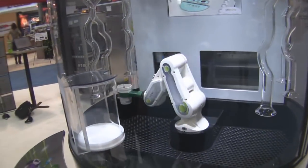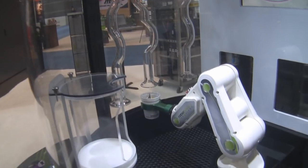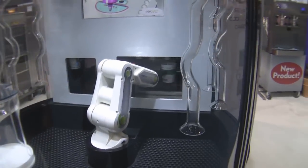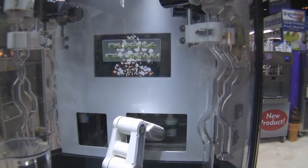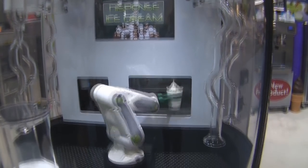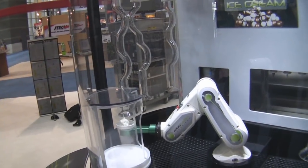So it's gotten this first layer of ice cream there. Now it's going back and getting a second layer of candies. Reese's? You picked Reese's Pieces, right? There you go. Another layer of ice cream. I mean, the communication between the pad and all of the varieties of functions of this robot must be... Well, yeah, that's a lot of it. And obviously, there's a lot going on here. It's software, hardware, robotics, ice cream.